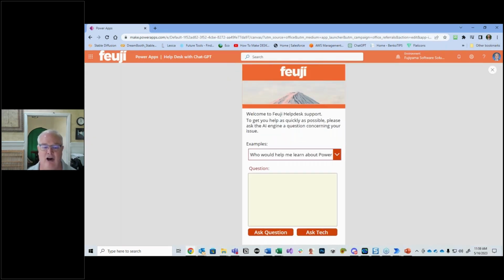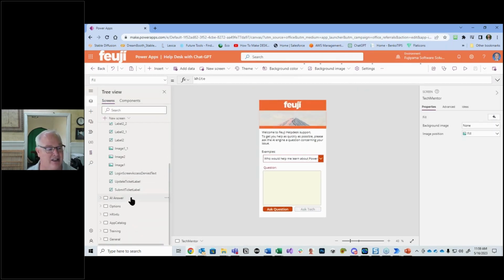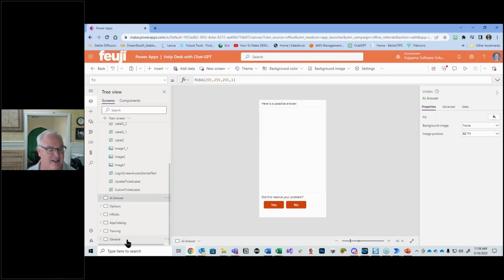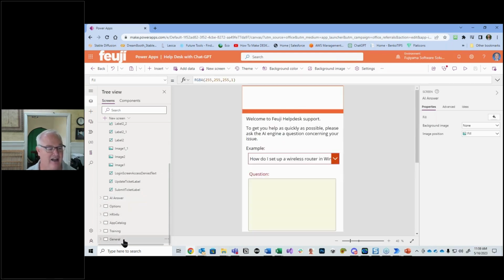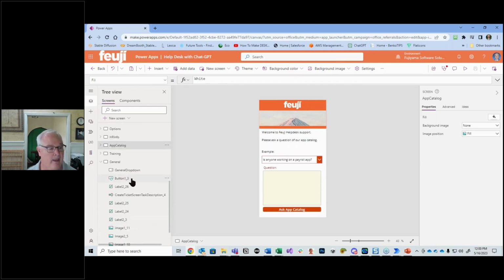This is a help desk application, and what it does, oh, I hit the button before I put a question in. It's a typical help desk. I should stop this because I hit the wrong button. Let's do this again. I want to go back to my start screen. We're almost done. I apologize, I should have done this earlier. I'll go into my general screen here. There we go.